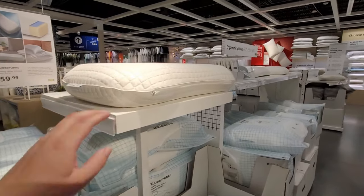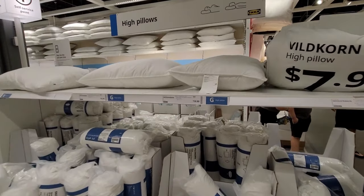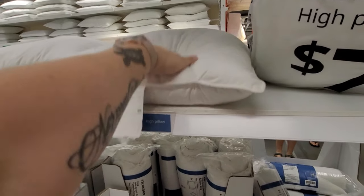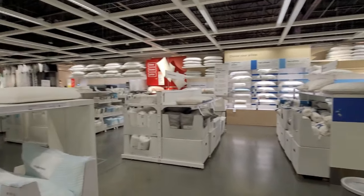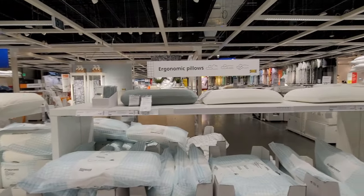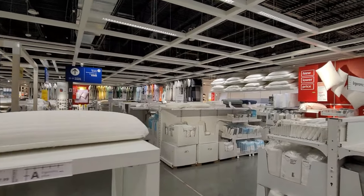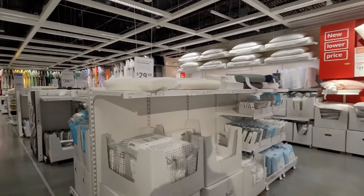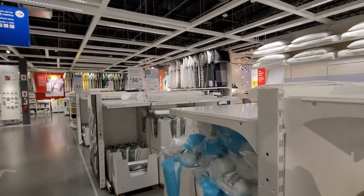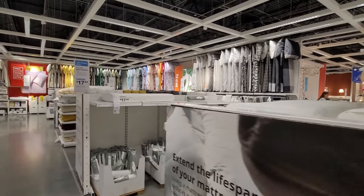They have these kind of pillows. They have some more of the flat pillows here that are just not as fluffy, but tons and tons of different options for pillows. Even your duvet covers all over here. You can see sheet options, just a bunch of different bedding options. Again, anything that you could really desire, they have available here at IKEA.